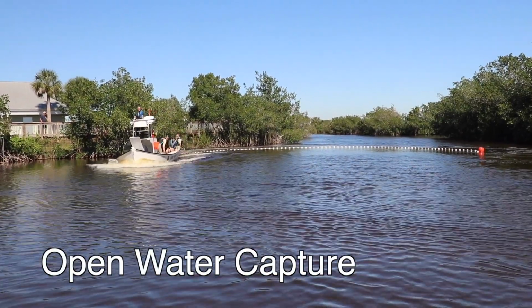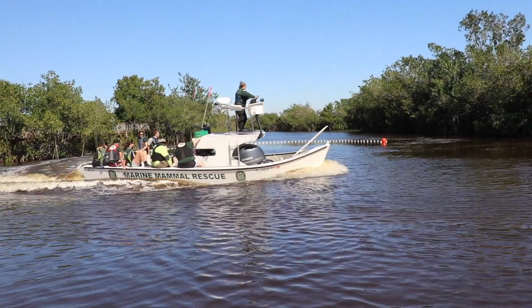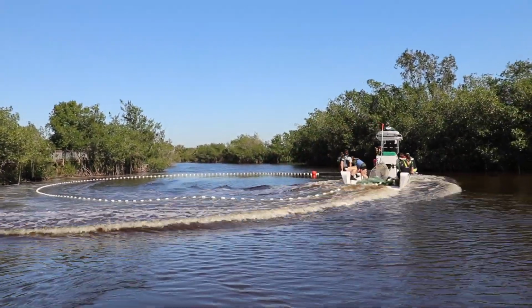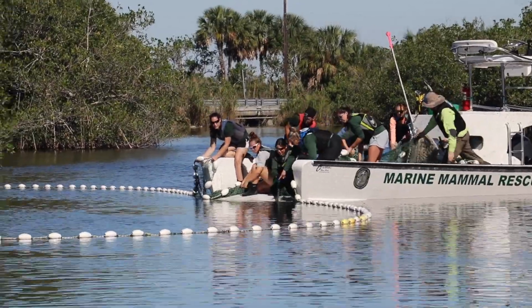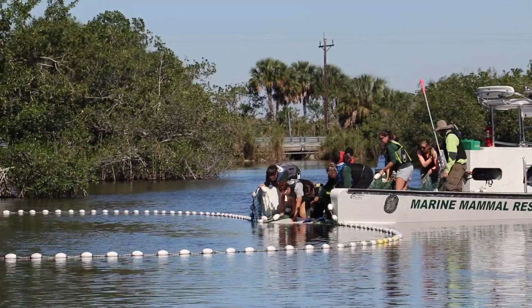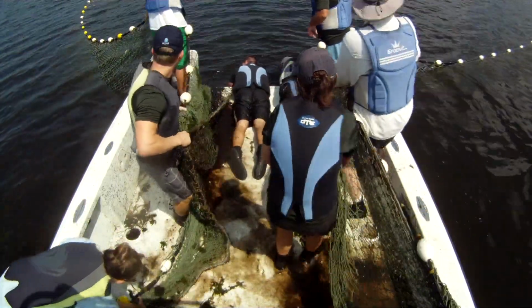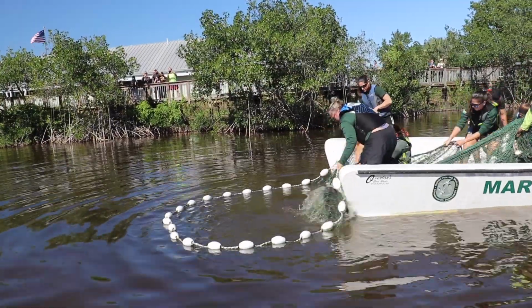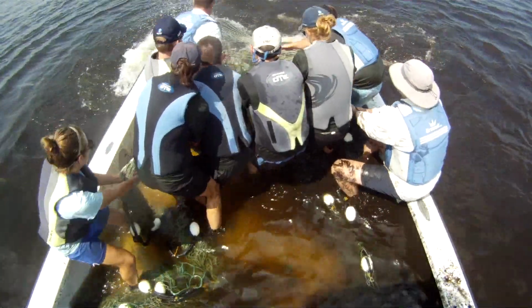If the manatee is actively swimming offshore and is not near shore, we'll use our capture boat to catch it in a complete open water set. That involves encircling the manatee with our net as it deploys off the back of our boat. And then once the manatee's in our net, we'll start as a team working the net back onto the boat. People on the inside will be working the lead line again. That's the heavy line that keeps the manatee from going out. And there'll be a float line that keeps the manatee from going over the top. And we use human strength to bag the animal up, pull it up onto the boat.